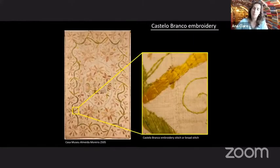Castelo Branco quilts are bedspreads embroidered in natural silk on linen, where predominates what is now called the Castelo Branco embroidery stitch. Before the 40s, this same stitch was called broad stitch, and as the silk threads were loosely twisted, the embroidery was also known as loose embroidery. That embroidery stitch, the motifs and the compositions in which it is used, as well as the exclusive use of natural silk, give the Castelo Branco embroidery its richness and specific characteristics, unique in Portuguese embroidery.